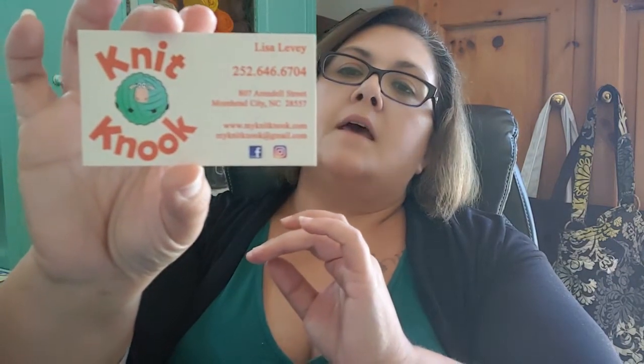This place is in Morehead City, North Carolina. And it is called the Knit Nook. And Lisa is the owner. And both of the ladies that were in there were very, very wonderful and helpful. And loved talking about yarn, because if you're in a yarn shop, do you love talking about yarn?